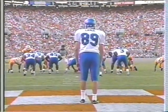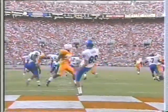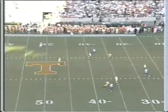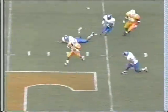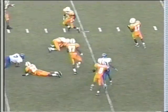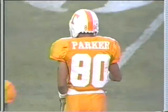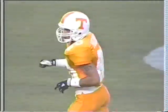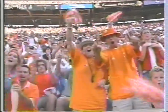Tennessee should be in great field position here if Eric Parker can field this punt from Candy. And it's a pretty nice one. He takes it and is going to try to return it. Not much room to go. Still reversing. Now he cuts downfield. Nice move by Eric Parker to get something out of what looked like nothing. And he got it into pretty good field position at about the 37-yard line where Tennessee will put it in play, 1st down and 10.